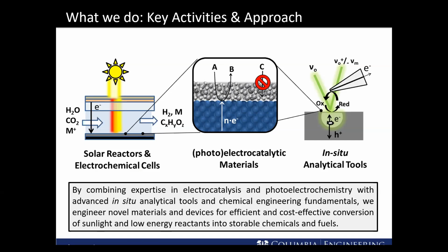Third, we use and develop analytical tools that allow us to characterize the properties and performance of these materials and devices with high spatial and/or temporal resolution while they are operating in the electrochemical environment.